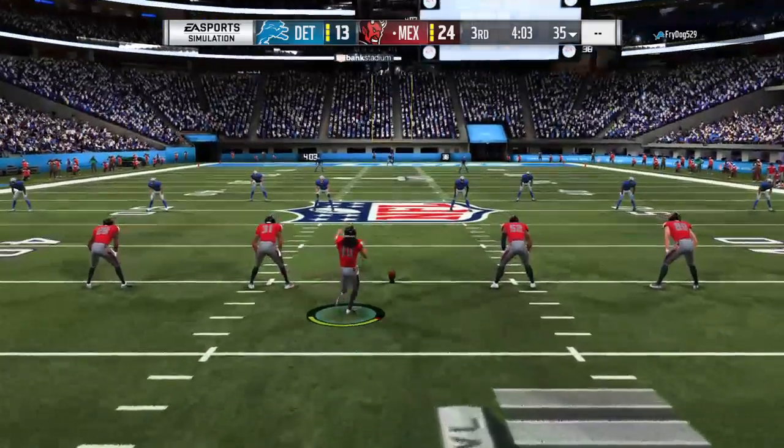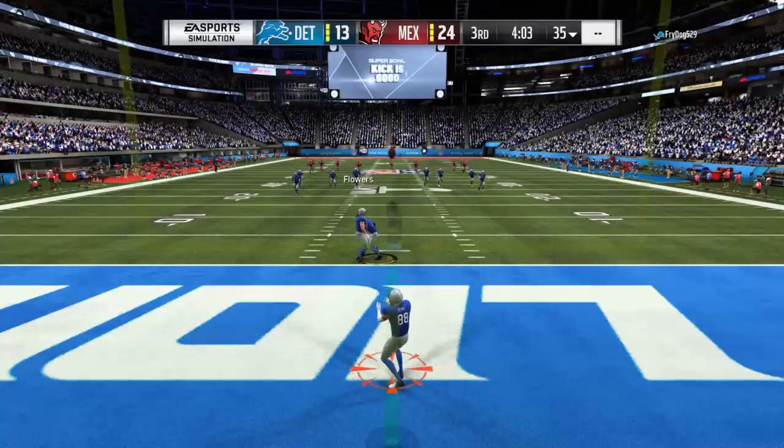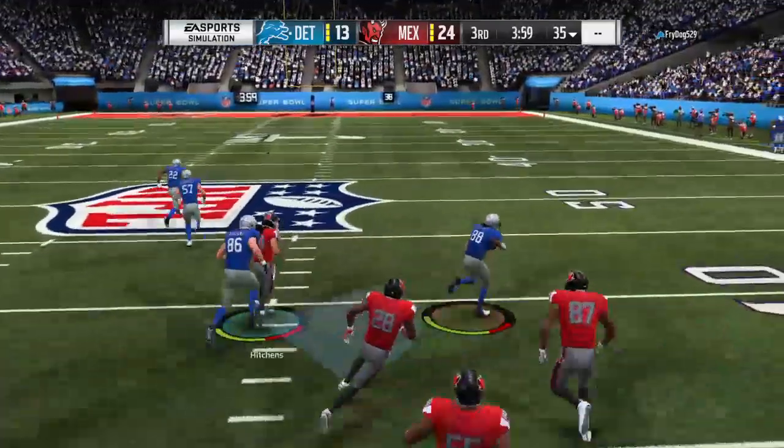So put another 3 on the board. All things considered, a good opening drive to begin the 3rd quarter. And as a defense, the way that this game is going, you're excited to see those points go on the board. Gives them a little bit of leeway to play.